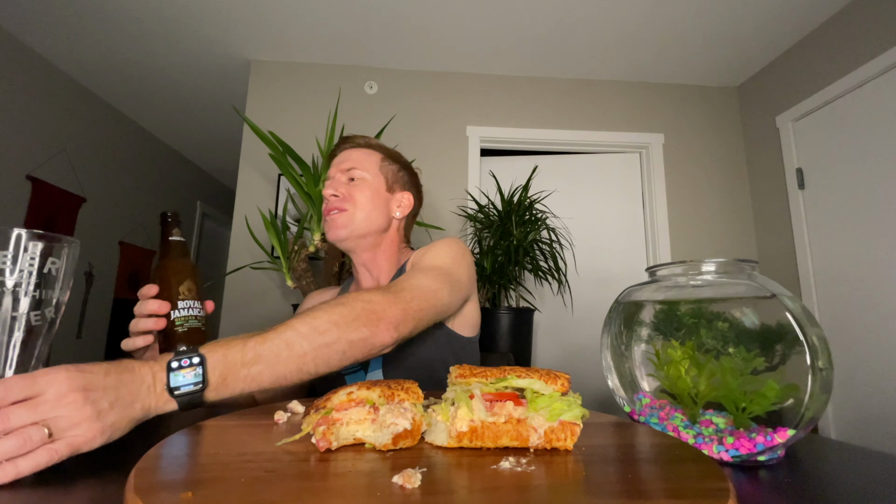Oh, it just feels kind of weird now that there's no alcohol. Doesn't feel the same. I'm still excited to try it though. If you've ever had ginger beer before, it's an acquired taste and not all people would like it. Let's give this one a try.